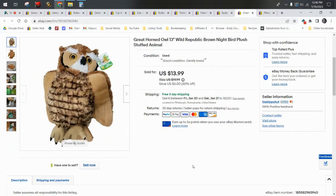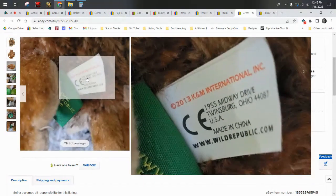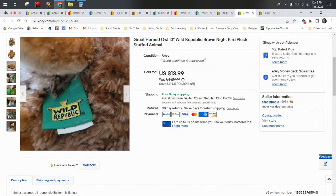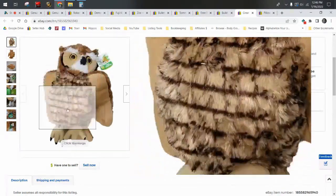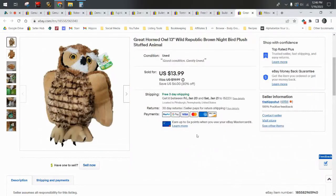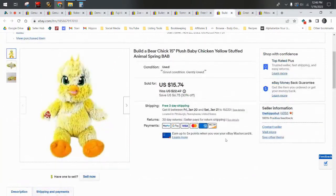Next up, we have a Great Horned Owl by Wild Republic. I do love the Wild Republic plush, it is also known as K&M International, as you can see on the tag here. K&M International will sometimes have tags without the Wild Republic. They typically make realistic looking animals, like this owl, who sold for the best offer of $11.30, and our cost for him was around 50 cents.